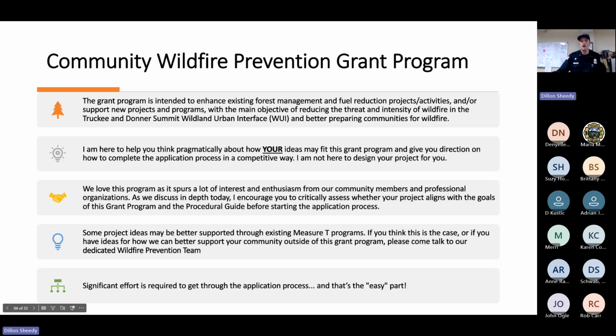I mentioned this last week, I'm here to help you think pragmatically about your ideas and how they may fit the program, and help give you direction on how to complete the application process in a competitive way. The district and myself, we're not here to design projects for you. We want creative ideas from our community that we are excited to fund. We do love this program because it does spur a lot of interest and enthusiasm, but we do encourage you all today as we work through this and through these other workshops to really critically assess whether your project aligns with the goals of this program and the procedural guide before starting the application process.